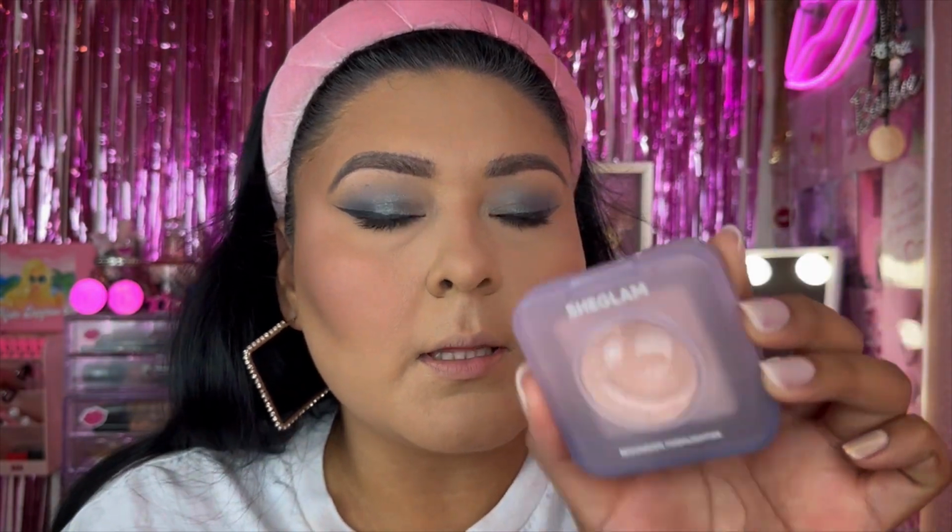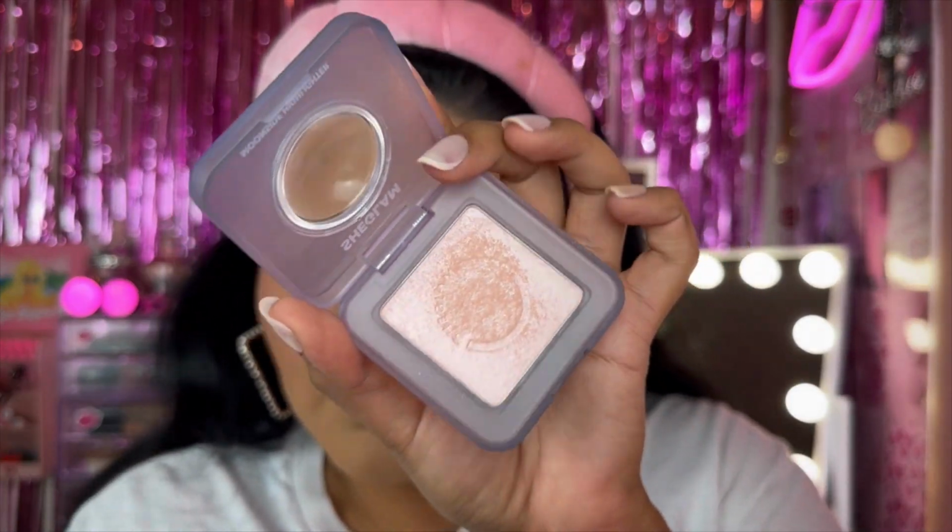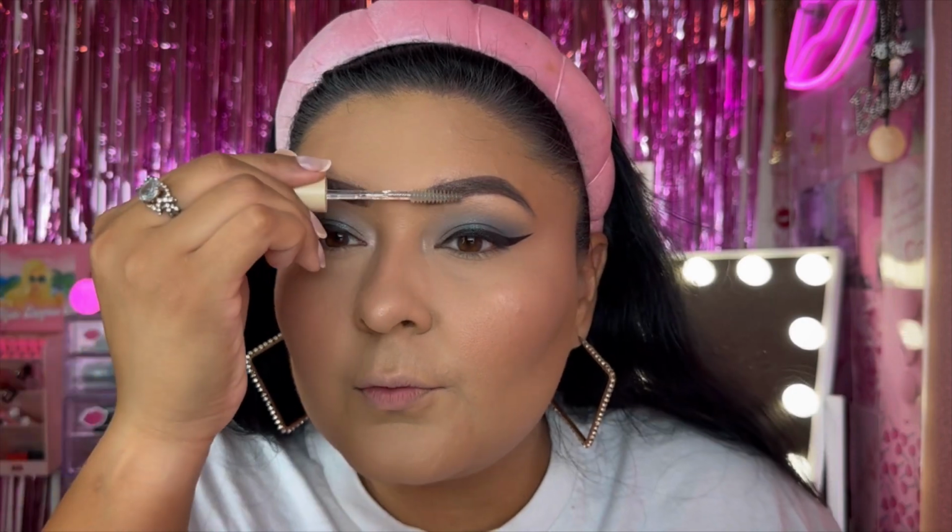Next, taking my Sheglam Moonside highlight. This one here is in the shade Moon Rose. I'm gonna use that on the cheeks. So I went ahead and fixed up the brows, made them a little deeper. We're gonna go in with the browmination product that I talked about earlier. It's so good. Just gonna throw that on and ensure that these brows don't move.